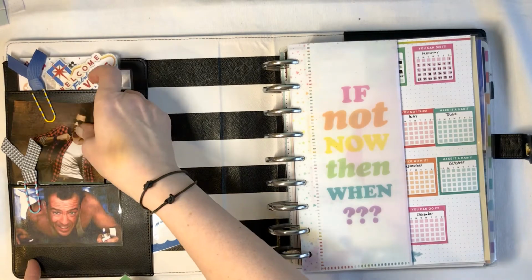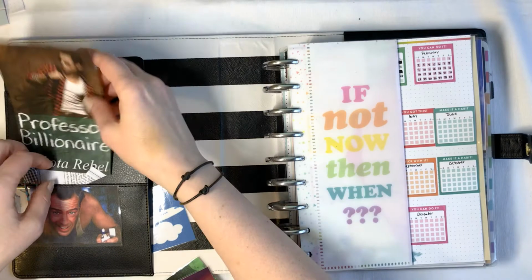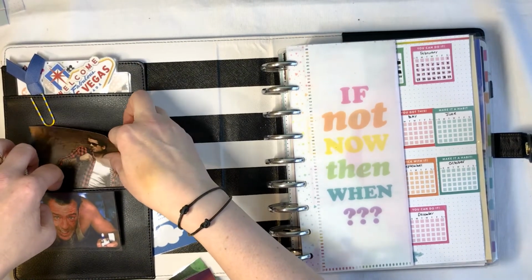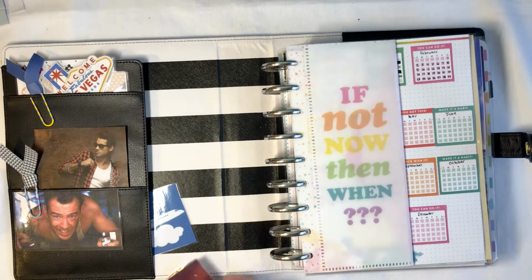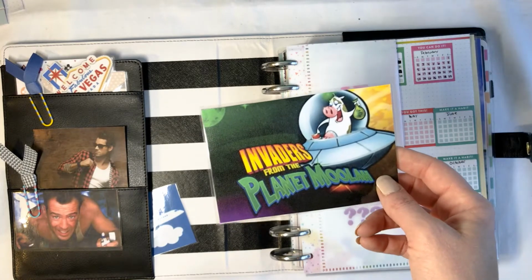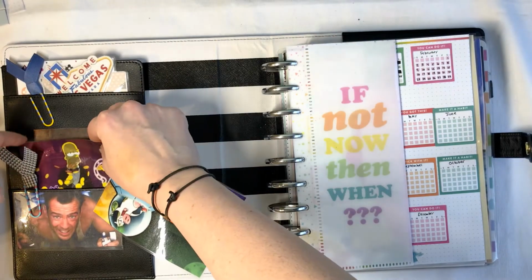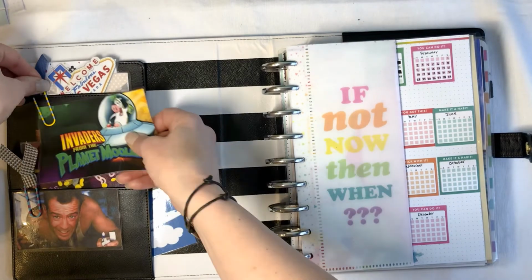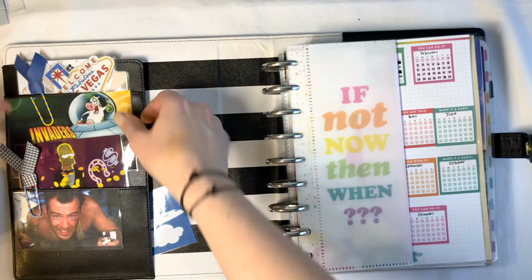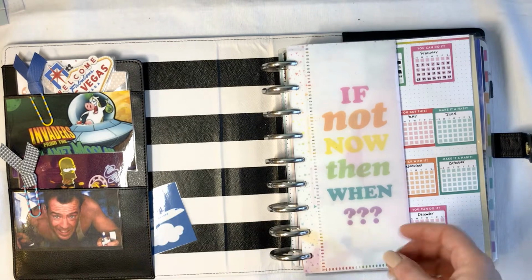And there's a sneak peek of an upcoming book. Professor Billionaire is going to be one of the books in my Covert Billionaire series. So there's a little sneak peek if you are a reader. No one has actually seen that yet. But these are my favorite slot machines: Invaders from the Planet Moolah and the Simpson slot machine. And I know that they have both of them in Las Vegas, and I'm very excited to just sit at a slot machine, get some free Kahlua and creams, and bet some penny slots because I'm a dork.